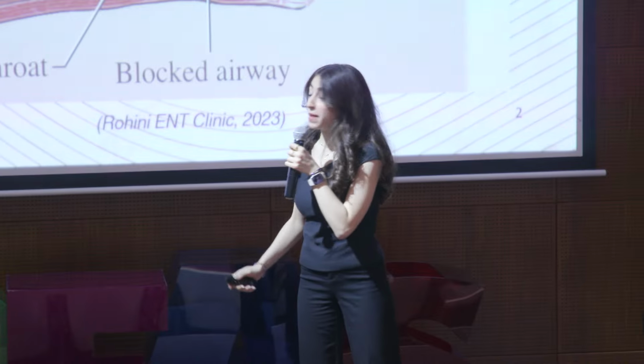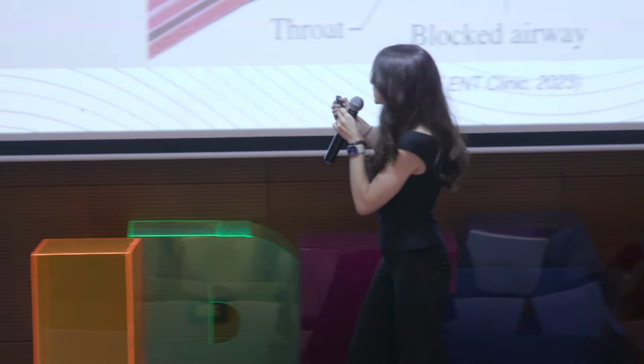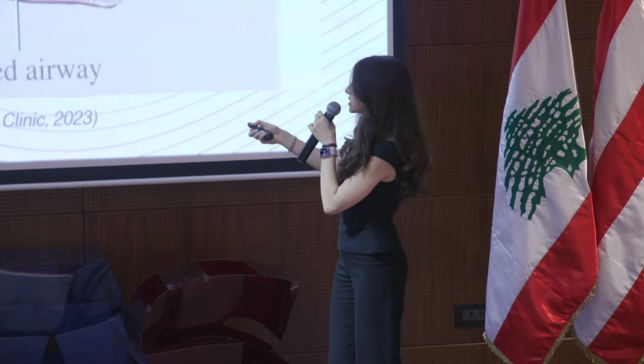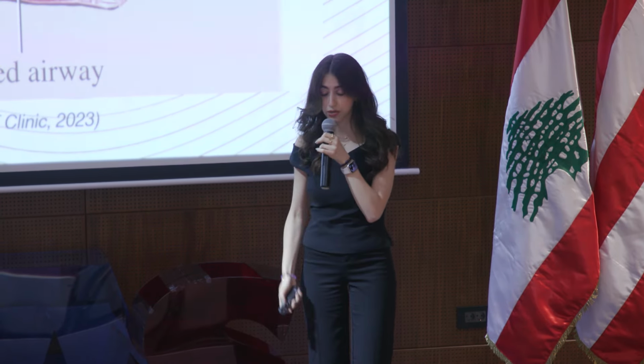So I'm going to get straight into this. What is obstructive sleep apnea? Simply put, it's a disorder whereby the upper airway becomes obstructed repetitively during sleep. As we can see in this image over here, we have a person that's lying down. It's a sagittal cut view, and you can see here that the airway has been obstructed, and so this person cannot breathe. The air is not entering his lungs.